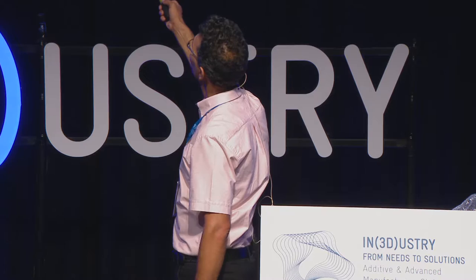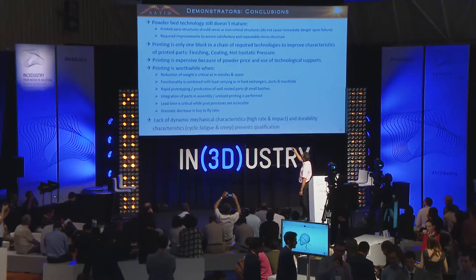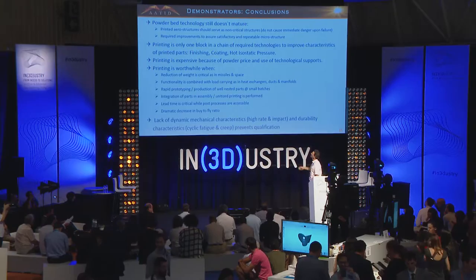In order to... but I share with you the data that there are advantages for the printed parts. So we recommend that they should serve right now, because the technology is not mature, as non-critical structures, and the technology requires improvements to assure satisfactory and repeatable microstructures.